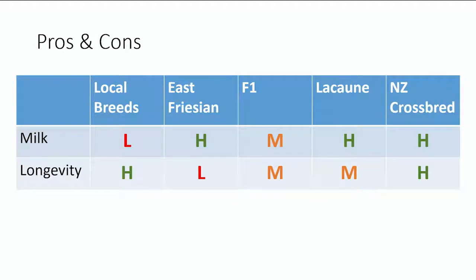So this is just a very generalised example of how we might make some trade-offs. The local breeds here, we're talking about freely available local breeds like Poll Dorset or Coopworth or whatever, in their pure form wouldn't give us enough milk, but they're good hardy animals, good longevity. The East Friesian, lots of milk, pretty fragile in an extensive system if they're not looked after well. The first cross, you get some more milk and you trade off some longevity.